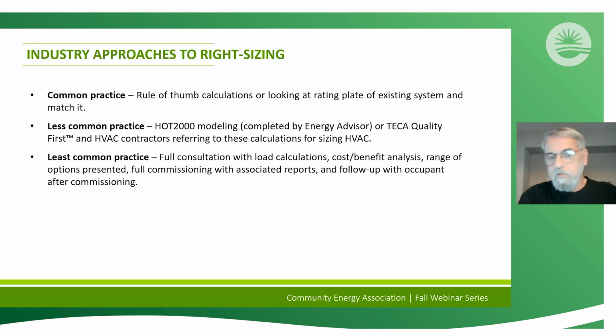Common practice, that being the rule of thumb calculations. It still happens. It happens far, far, far too often. But jurisdiction by jurisdiction, generally speaking, the industry is saying, well, we've had enough of that. We're going to start making people do these load calculations, and that's rolling out and rolling out as we speak. It has changed to the better over the last few years, but still, it is a very common practice just to size things by looking at the rating plate of what was there and matching it, or just, last time we did a house like this, it was this size, and doing a rule of thumb.